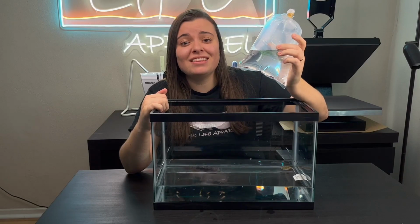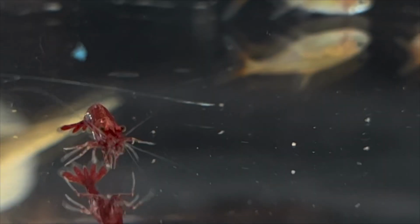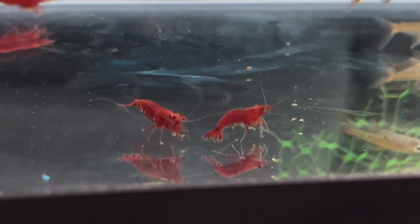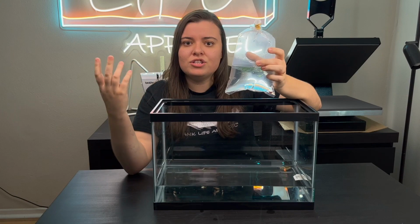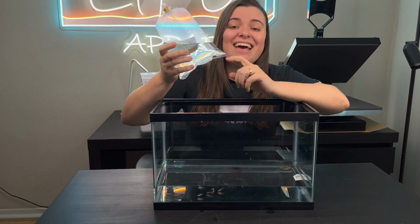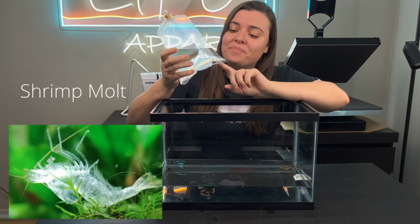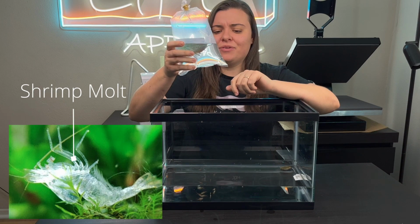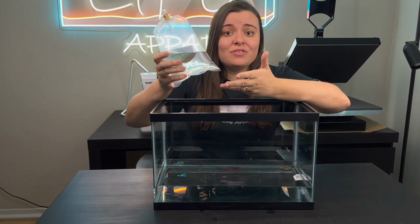And last, I got the cherry shrimp. I got 5 of these guys. These guys are pretty cool because their natural color is like this greenish brown, but they bred them to have all these cool colors like red, orange, yellow. They freaked me out for a second because I thought one actually passed away, but it was just their molt. And it looks like they're actually eating it, which is good because that gives them a nice source of calcium.